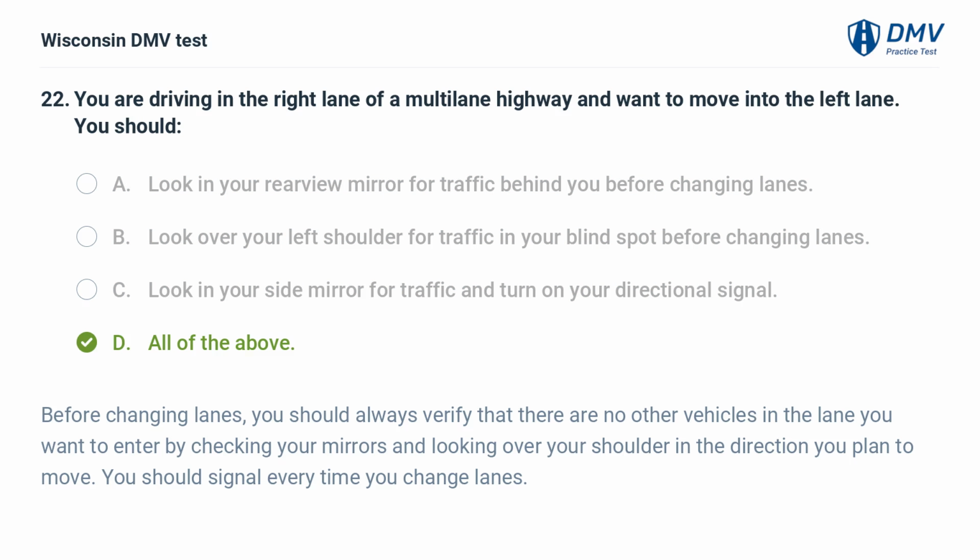D. all of the above. Before changing lanes, you should always verify that there are no other vehicles in the lane you want to enter by checking your mirrors and looking over your shoulder in the direction you plan to move. You should signal every time you change lanes.